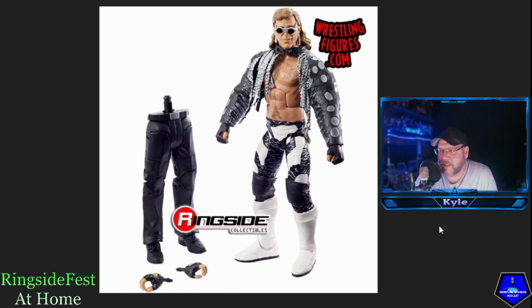And then finally in this line, we have the Heartbreak Kid, Shawn Michaels from WrestleMania 9. Multiple hands, and he's going to come with the lower half of Paul Ellering. Another figure that I'm really excited to get. He's going to come with the jacket. It's got the chains and the mirrors all over it. And he was managed by Sensational Sherri at the time. Awesome figure. The black, the white with the zebra stripes in there.